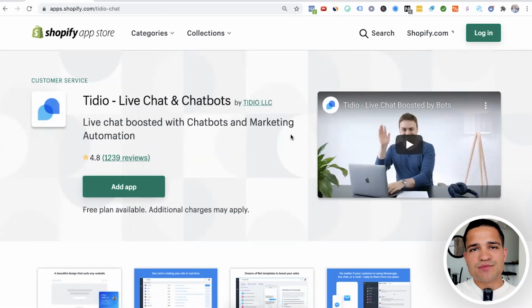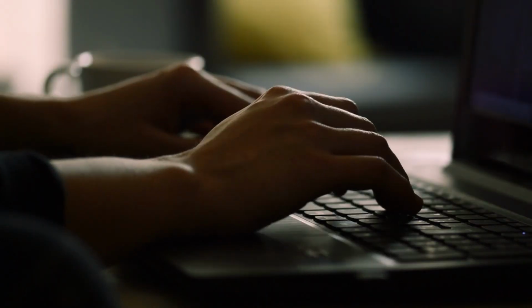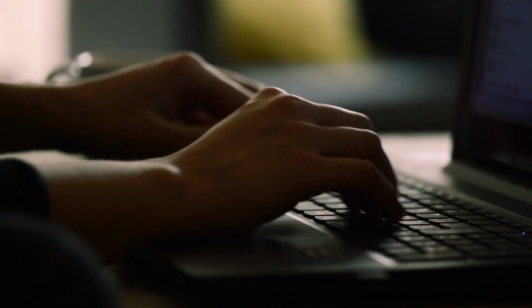Another app that I highly recommend is to have live chat. This particular one, Tidio live chat and chatbots, is a great one. There's also Gorgias. There's many other live chats out there. I highly recommend, once you're getting sales, once you're starting to scale, add a live chat option if you can take care of it. So a lot of people, they want to add a live chat, but they add a bot onto the live chat. And customers really don't like that. They go on the website and they know that they're talking to some bot, not to a real person.